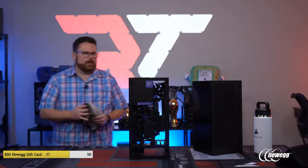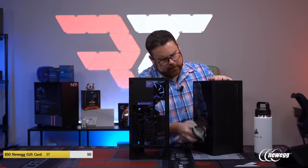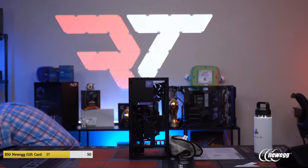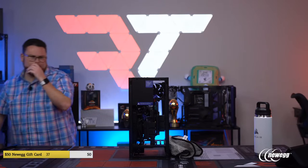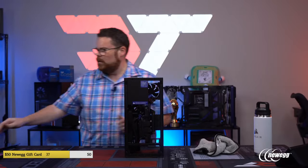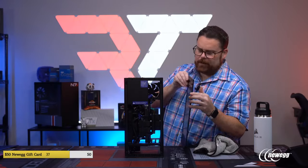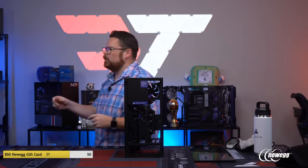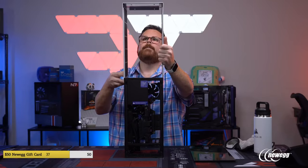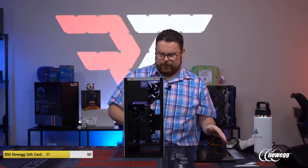Okay, so there's the H1, the version 1. Clean up the glass so you can ship it out to its new owner. Okay, so there's the H1, and let's put the V2 back together, and then we'll start the whole process of walking through the parts we're going to put inside of this today. So remember, this already includes an AIO, and it includes a power supply, riser cable, and all that stuff right off the bat.